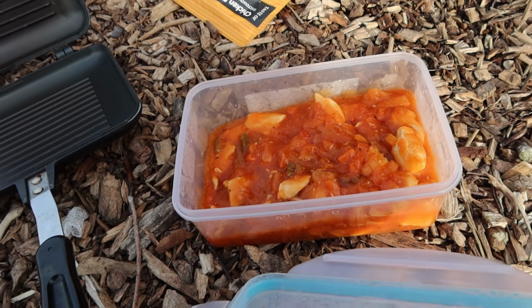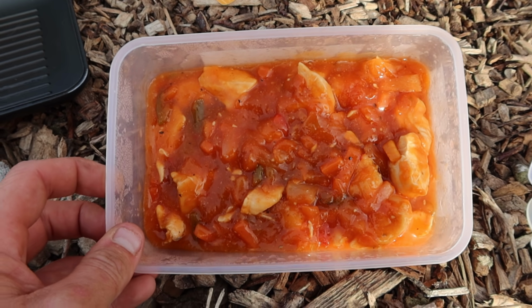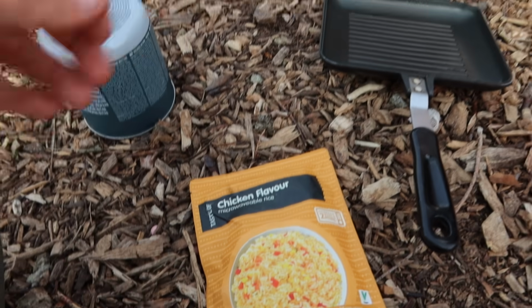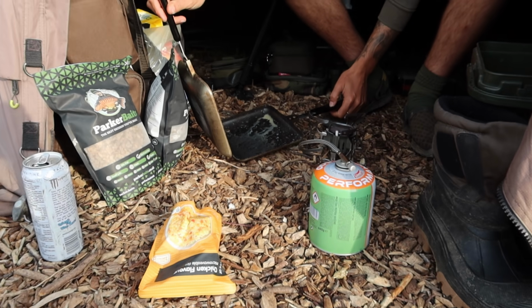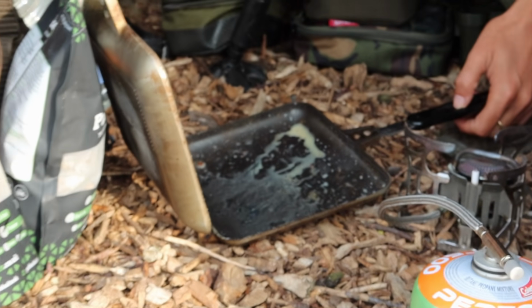Sweet and sour chicken, boy. Oh, you done that last night, didn't you, mate? Look at that. Pre-cooked. Slaving away. And we've also got chicken flavoured rice as well. Oh, devastating. Prepping is key, mate, isn't it? Devastating.